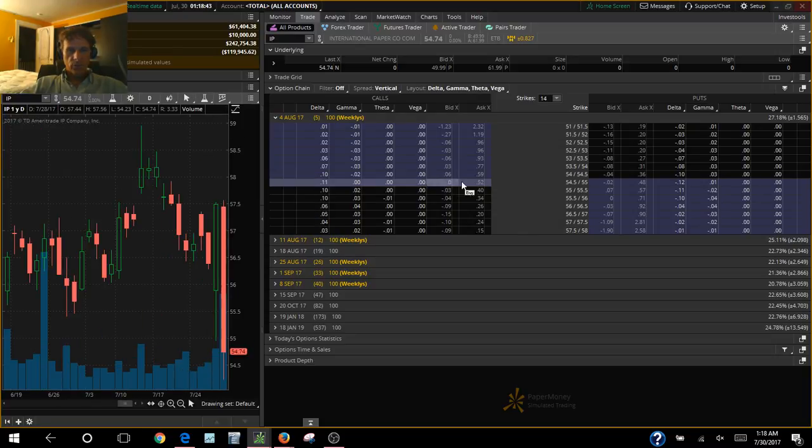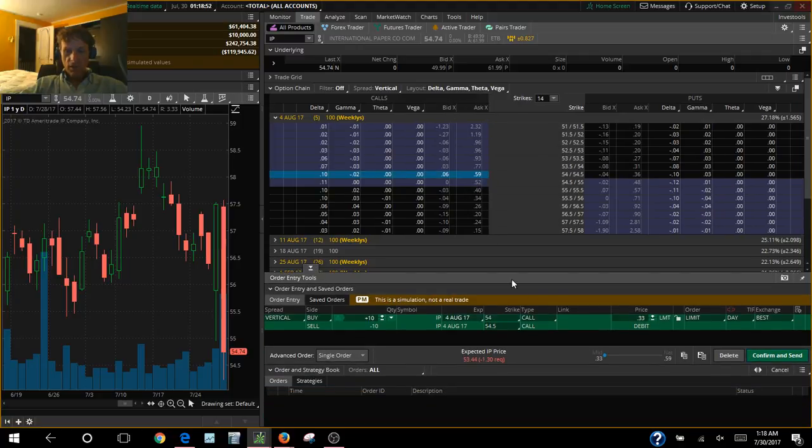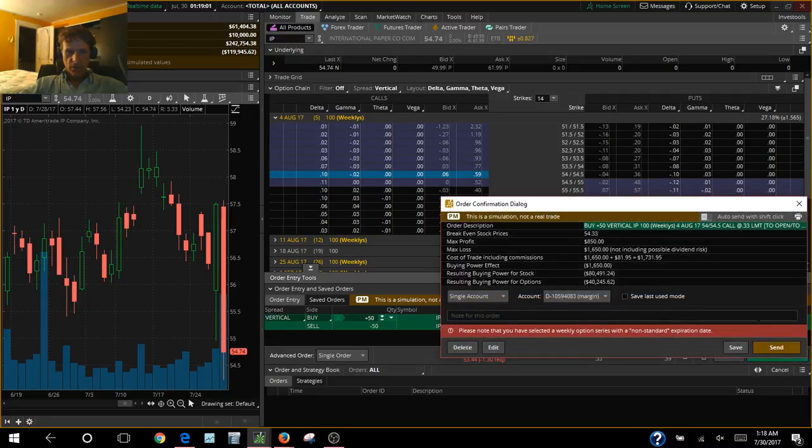What does 54.74 look good for? The 54.50 strike, which is right here, and 33, that's a good price also. So what kind of return is that going to give us? It's going to cost us $1,700 and pay out $850. $850 is about a 45% return, so 45% for 5 days on International Paper. Not as good as the first one, but what is it going to do on Monday? I'd wait until Tuesday or Wednesday to find out, because that is a big down day. Oh, you like that big down day, huh? Who knows?